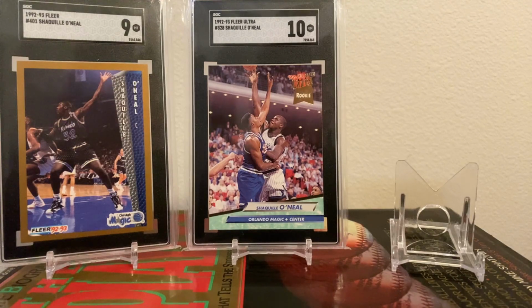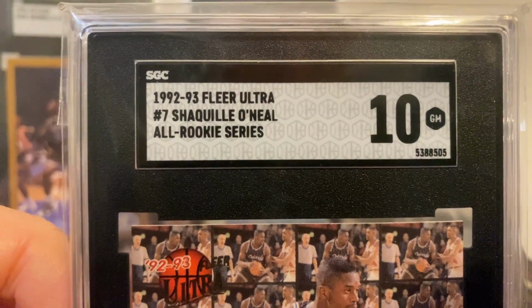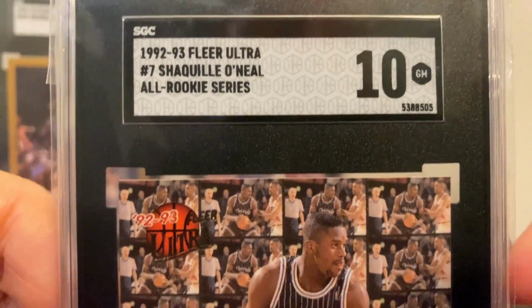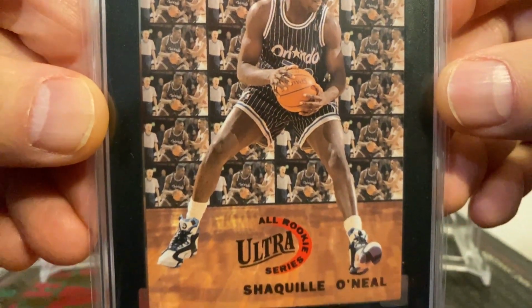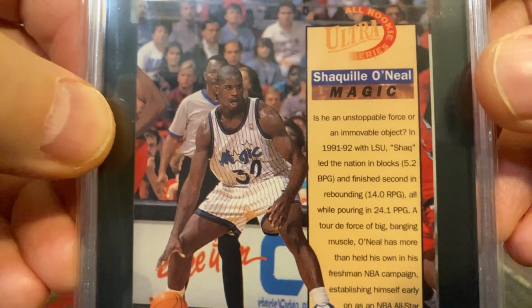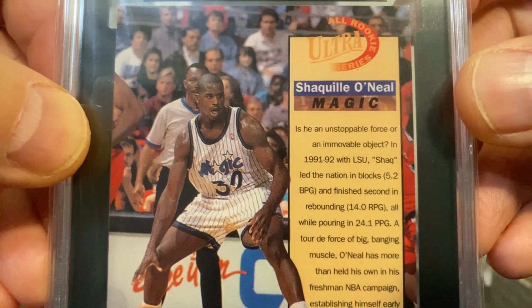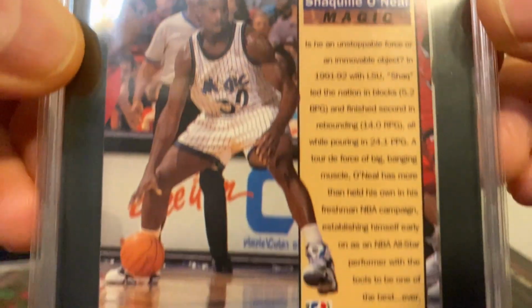And then another card, again, that I had bought raw somewhere, maybe in the last millennium. Crazy to think of it that way, isn't it? Also Fleer Ultra, but this time the All-Rookie Series. This got a 10 as well. I just absolutely love these cards. Check out the back of this one. Is he an unstoppable force or an immovable object? I like some of these write-ups.